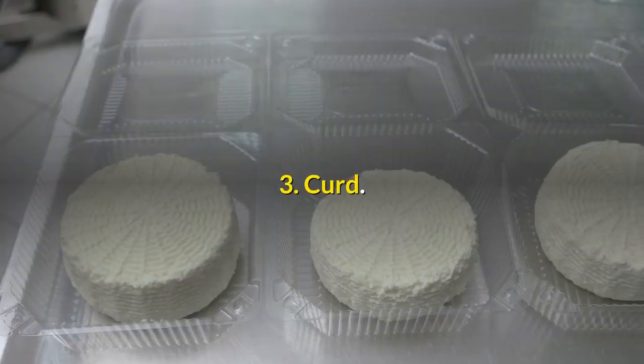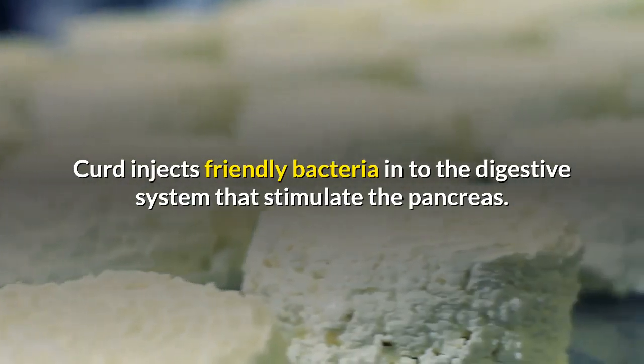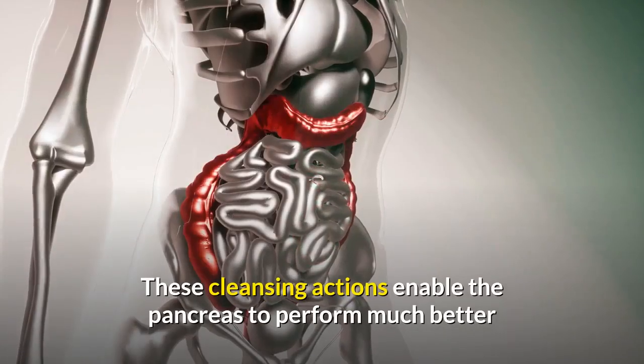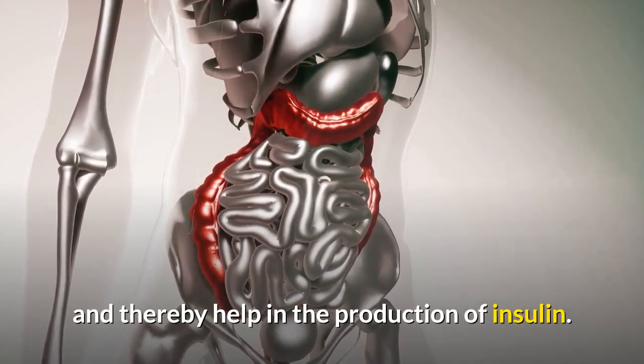3. Curd. Curd injects friendly bacteria into the digestive system that stimulate the pancreas. It also washes the pancreas of its acids and wastes. These cleansing actions enable the pancreas to perform much better and thereby help in the production of insulin.